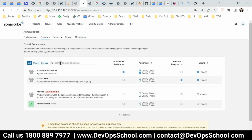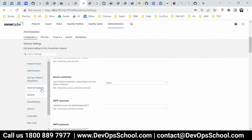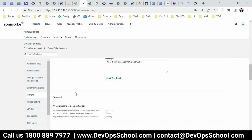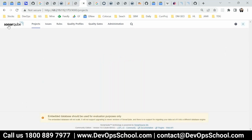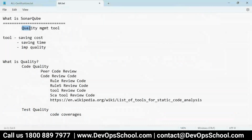These are very simple things, so you'll do that. Some configuration items are there in, let's say, SMTP, email notifications and all, authentication, authorizations and many other stuff. So guys, this is SonarQube, and I call it managing the quality of your code and tests using this tool for your organizations. Understood?